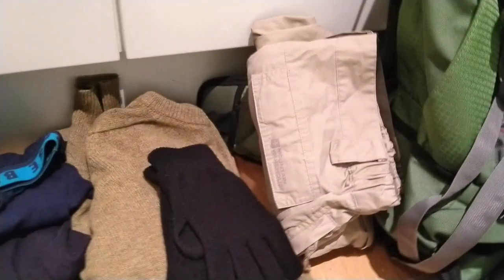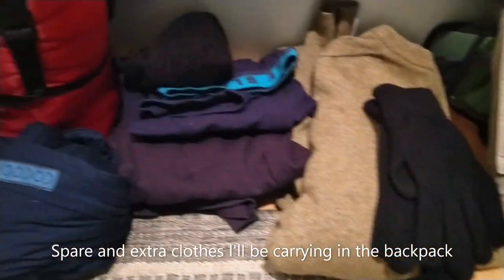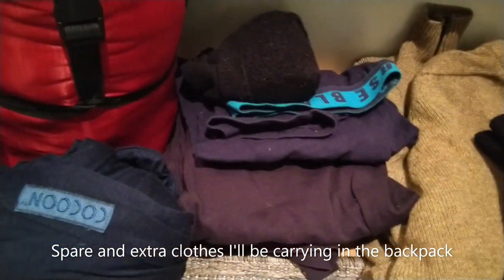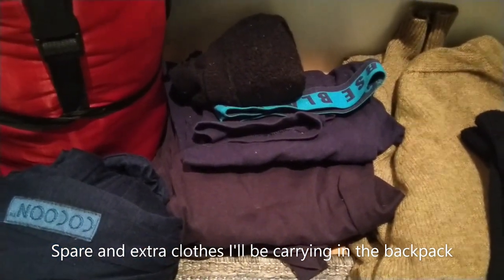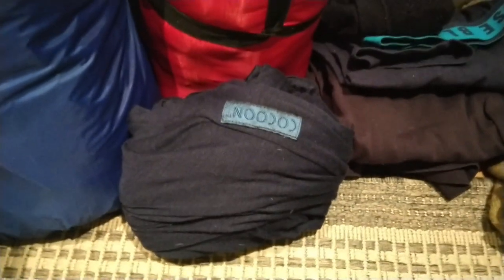Here I have extra pants and some woolen things, socks, long-sleeved t-shirt and long johns. And here my sleeping bag. I will also take a liner, which will make it a little bit warmer.